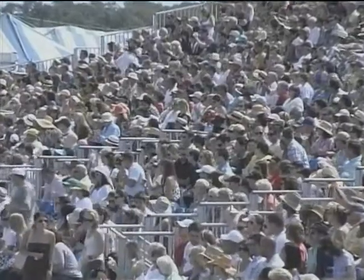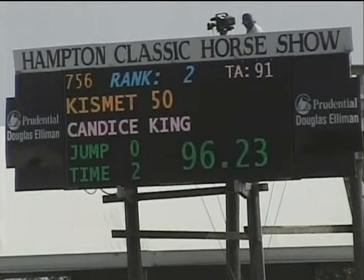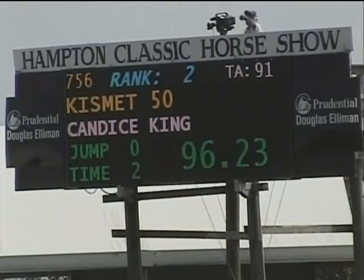96.23. 2 time faults. No jumping faults, but 2 time faults. Brilliant, brilliant ride. And when you have a course of this difficulty, this size, this magnitude, a clear with time is tremendous. Absolutely. Victory. Sure is.